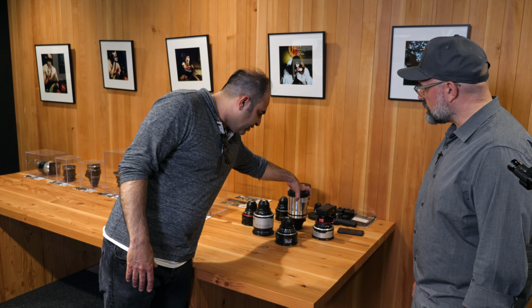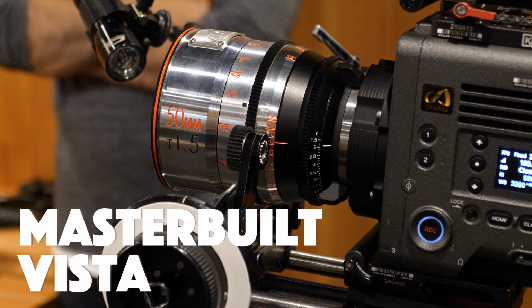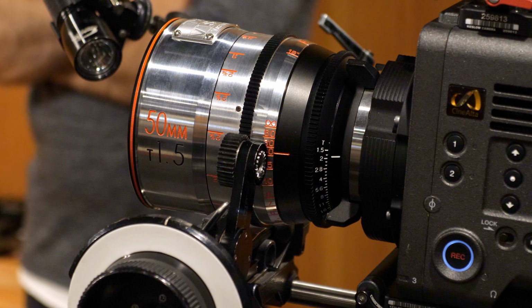Also our master built lenses, which are brand new and will be available in July, called a master built Vista, optimized for large format. And then also we have some historical lenses we brought kind of to show off for the Lens Legacy event.